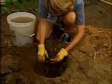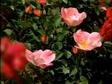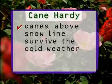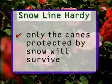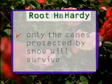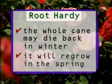Now, keep in mind that when it comes to the canes of hardy shrub roses, there are 3 classifications. First, cane hardy. That means that the canes above the snow line will survive the cold weather and provide winter interest. Snowline hardy implies that only the canes protected by the snow will survive. And then root hardy. The whole cane may die back on this shrub, but it will regrow in the spring like any other perennial.